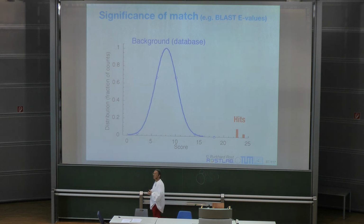If you have an e-value of 10 to the minus 3, that means that the probability that it has arisen by chance is 1 in 1,000. With a database of 111 million, that actually is a small number. So you want an e-value of 10 to the minus 10, or something like that.